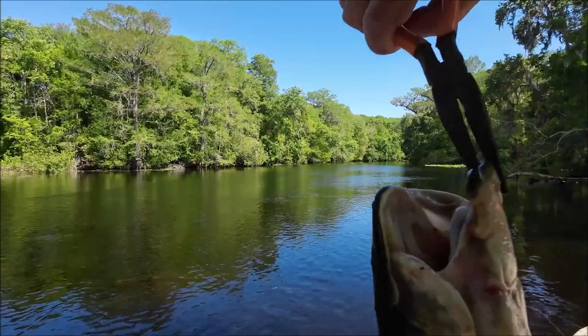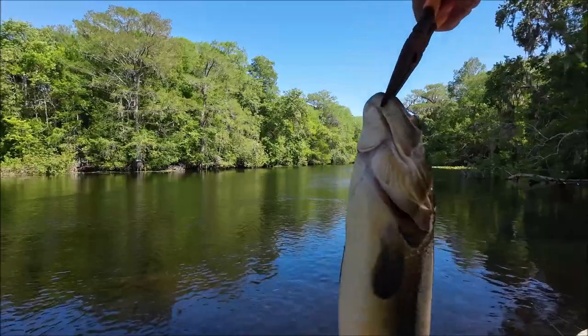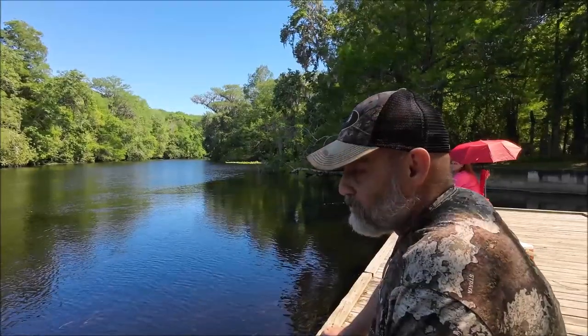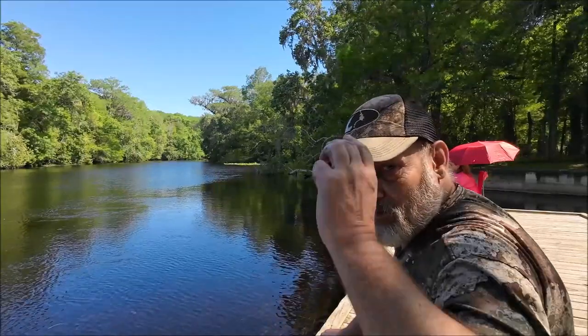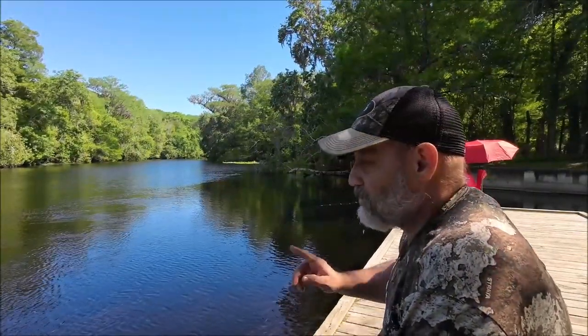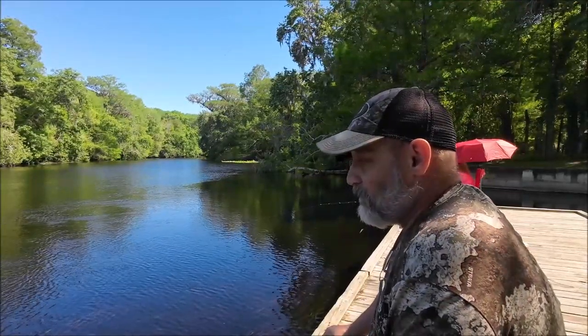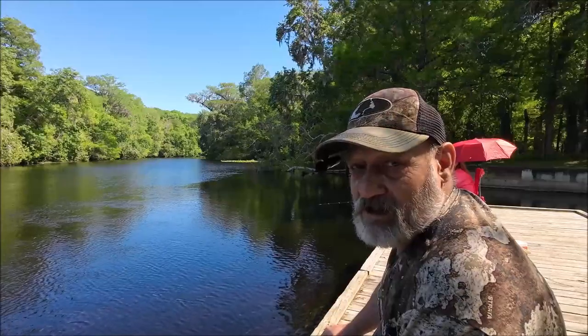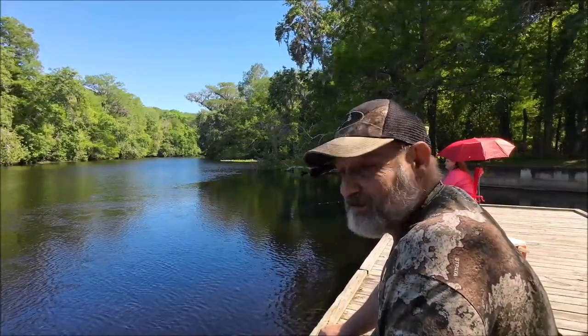Teeth. No. Nice. Okay, so it's one for me, two for Monkey. Mine, of course, was bigger, but that's okay. At least we're catching stuff. That was perfect eating size there, but if you want to eat them, then you gotta go home and clean them. So, you know.